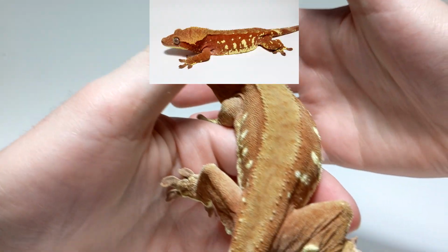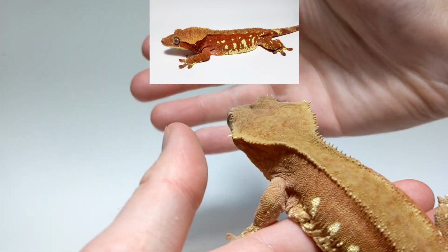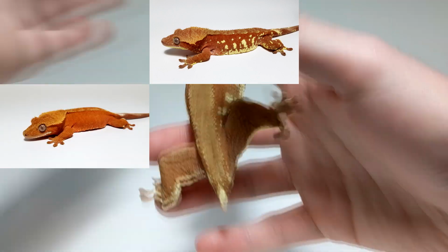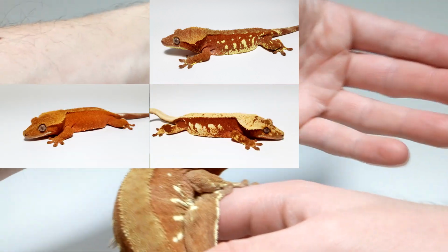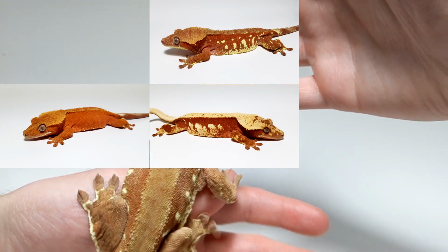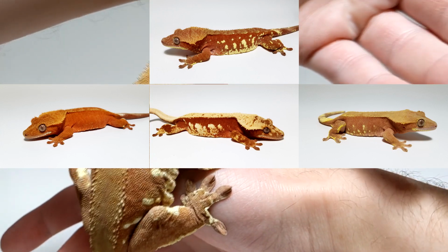So my male Crimson here is my nicest phantom male with white spots. He's going to be paired to Pepper, who's a phantom, so that's going to be all phantoms. He's going to be paired to Sally here, who's 100% het phantom, so that's going to be hopefully 50-50. And then he's also going to be paired to Tulip here, who is again another phantom, so those should all be phantoms with white spots.